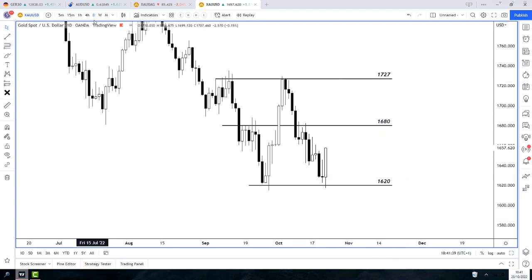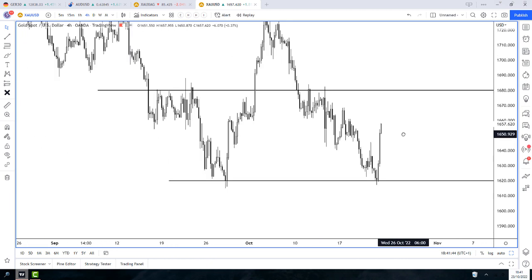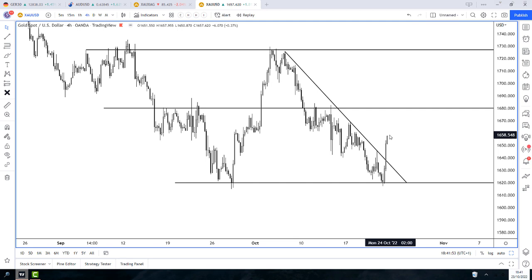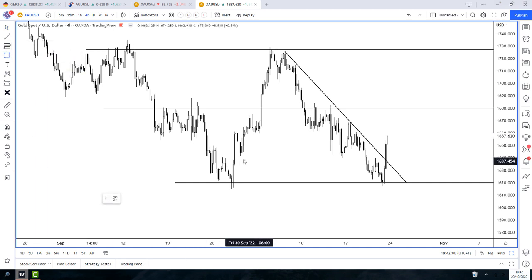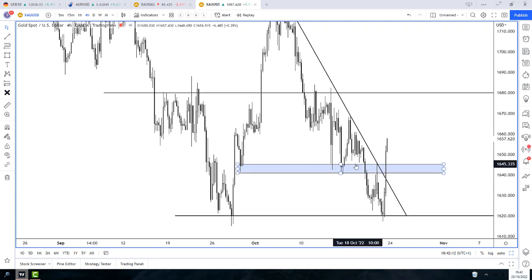The other trade you could have a little think about is just by looking at the 4 hour. We've seen our impulse up. We've actually seen a break of this trend line as well. So we could be looking for a correction here. Now, interestingly enough, we do have a level where the 4 hour has dropped down to a number of times, which is this level here. So that has acted as support and resistance. So it could come back into this level.